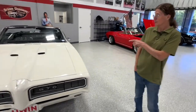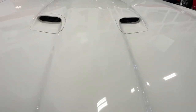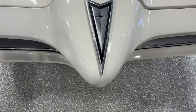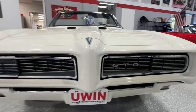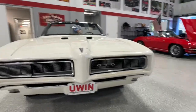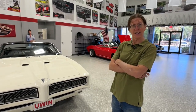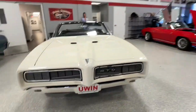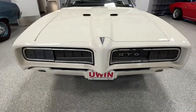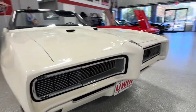And all GTOs got the double scoop hood. Not all Firebirds did, as you see on that '68 Firebird over there. All GTOs did from 1965 all the way through 1972. In 1973, the GTO got a whole new design hood, and in 1974, the last year of the original run of the GTO, which really looks more like a Nova than a GTO, it actually got a Trans Am shaker. Now that Firebird and GTO have a similar front style, so there's a Pontiac styling similarity between the two.